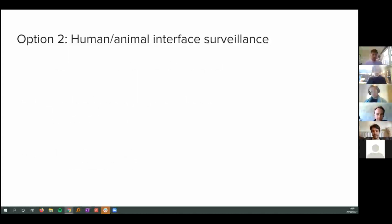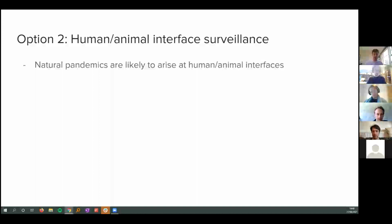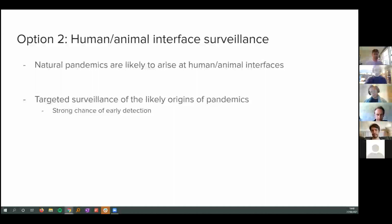Human-animal interface surveillance is based on the theory that natural pandemics have a really high chance of arising at these human-animal interfaces, where there's lots of interaction between humans and animals, agriculture, wet markets, that kind of thing. The UK also has quite a lot of intensive animal agriculture here. There's a good chance of these diseases originating in the UK. Again, we're targeting the origins of the pandemics, which is quite efficient. Also, because we're targeting animals, there's a good chance we'll detect it, possibly before it even breaks through into humans. And obviously, earlier is always better.